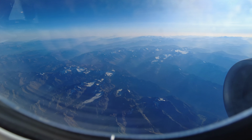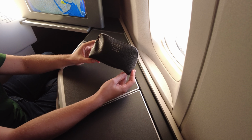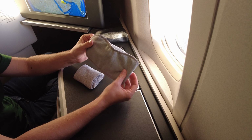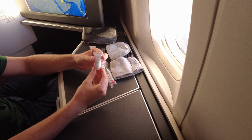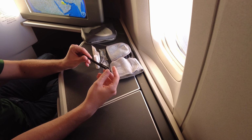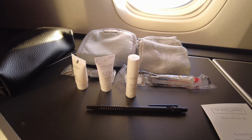British Airways provides business class passengers with a black leather amenity kit in partnership with the White Company. Inside, you'll find an eye mask, socks, earplugs, dental kit, lip balm, moisturizer, pulse point oil, and a pen. It's a decent kit with all the things you'd want for a 6-hour flight.